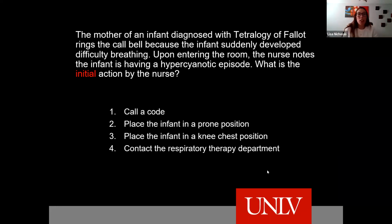Okay. The correct answer is 3, noted by 97% of you. Place the infant in the knee to chest position. If you recall your pediatric knowledge from Dr. Leland, I know she talks about tetralogy of Fallot. Tetra means 4. And so there are 4 cardiac defects that occur with tetralogy of Fallot. And hypercyanotic means that you're blue, you're mega blue, you're increased blue. And so you're having an episode where there's no oxygenation that's occurring. This is usually an acute spell that these tetralogy of Fallot patients have, often called a TET spell. And so oxygen required exceeds the blood supply. And so squatting or providing a knee to chest position is a compensatory mechanism to facilitate an increase of blood flow to the heart for oxygenation.